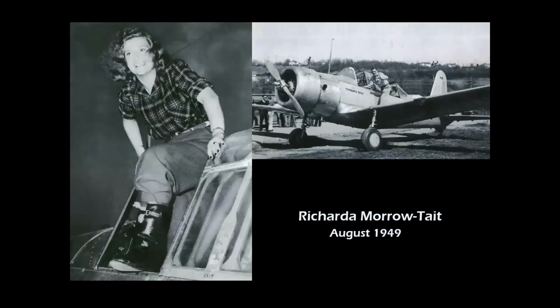The first woman to fly around the world, accompanied by a navigator in a Vultee Valiant, is Ricarda Morrow Tate, who made the flight in August of 1949.